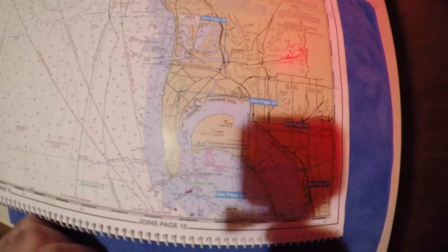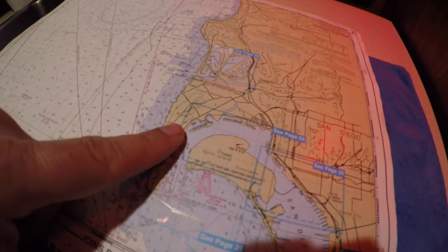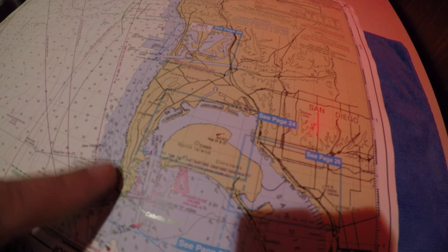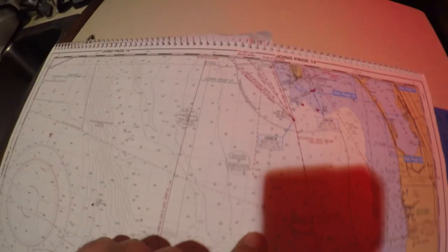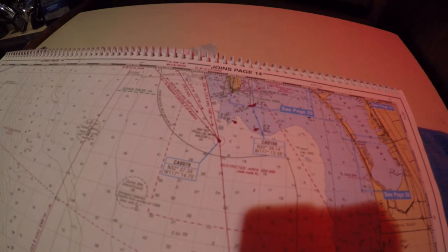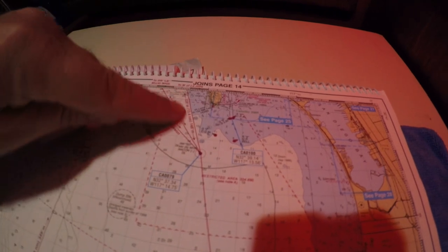I'm going to talk a little bit about the route we're going to take today from San Diego back to Dana Point. It's super simple. I think I've got like 4 waypoints. We're on Shelter Island right now, so we're going to start here, and then we're going to head south out of Point Loma. This is Coronado, so we're going to head south to this waypoint right here, which is marked CA0079, so we'll head south to try and stay out of the kelp that's in here.